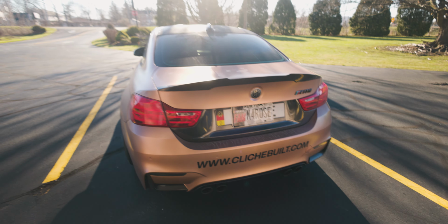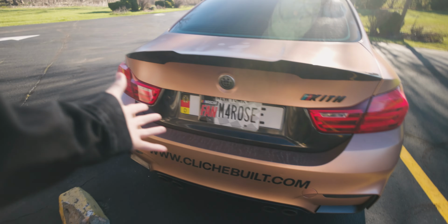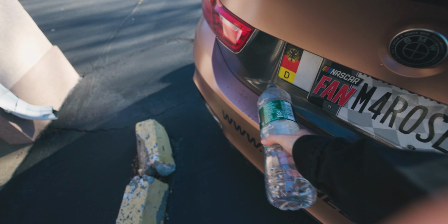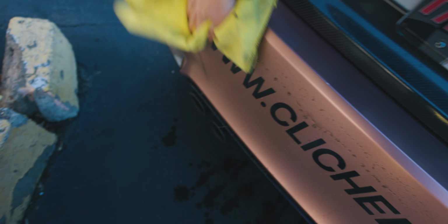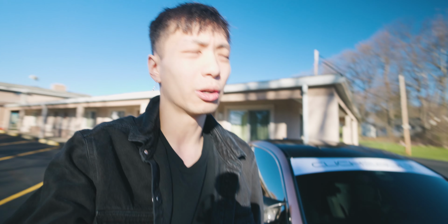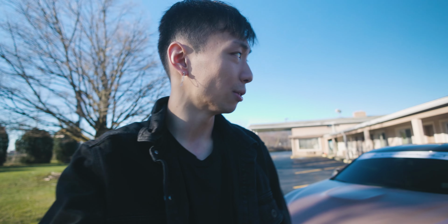I put about 300 or so miles on the car on the way here. I detailed the car prior, but it got gunked up on the way here. So a little something like this. Wow, look at all that dirt that came off. We're gonna go get breakfast first, get some coffee, and fill up our body with some food, get some energy going. I'm gonna do a quick walk around as to what I've done to the car recently.